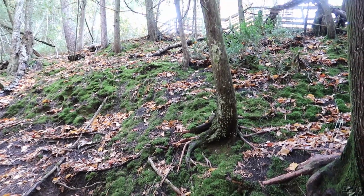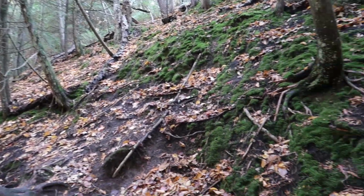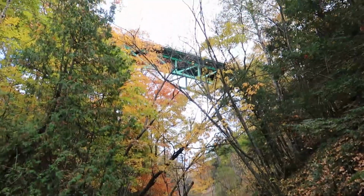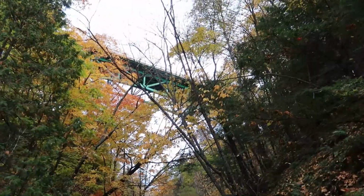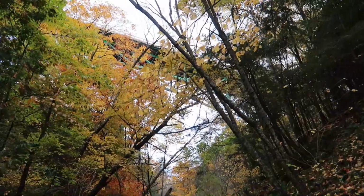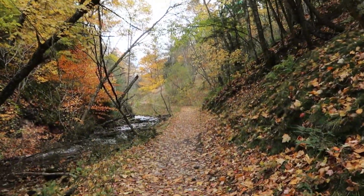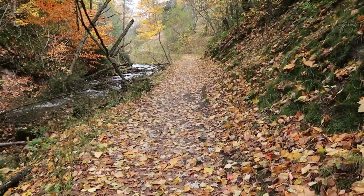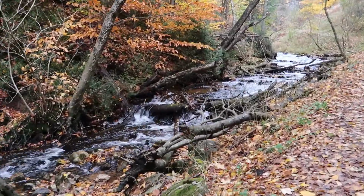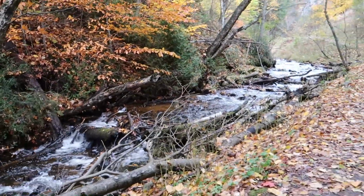But before we do that, look at these cool trees up here right along the river. I don't know, but I think this moss looks really cool. And if you look up there, this trail is actually going to take us right under the bridge that we saw earlier. Pretty cool, different angle from it. And we do have a few little waterfalls along the way as well. So cute.